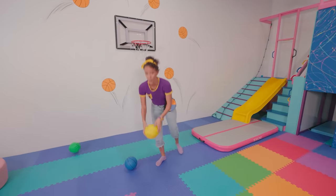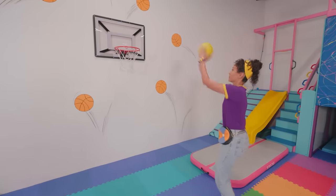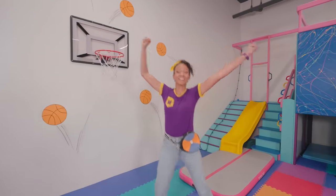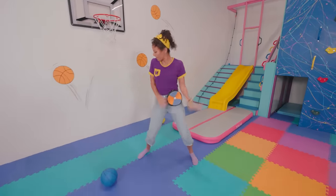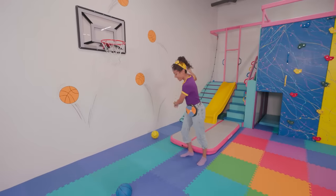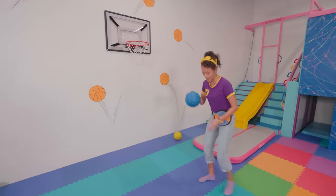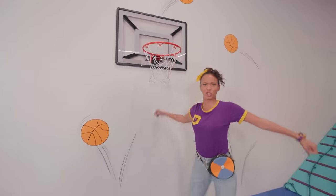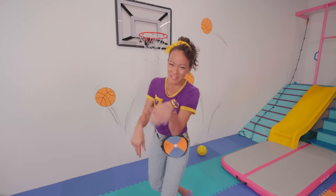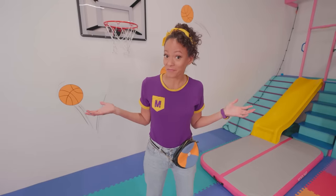Well, I have 2 balls left. The yellow basketball, maybe this is the one. Yeah, this calls for a 10-second dance party. Yeah! Should I try the last one? Maybe this time I'll do a slam dunk. Ready? Here we go. Whoa! Wow! I got the skills. I'm just being silly. Can you think of another sport where you would need to use a ball?